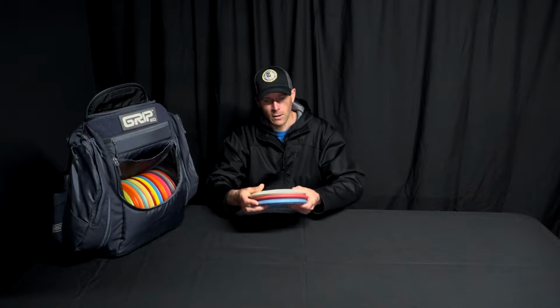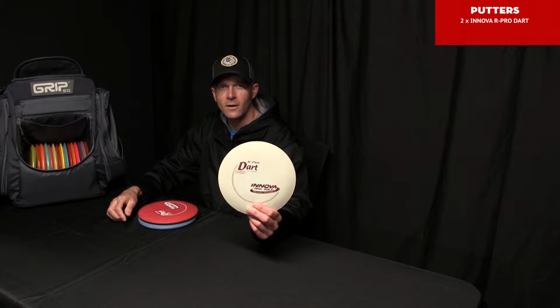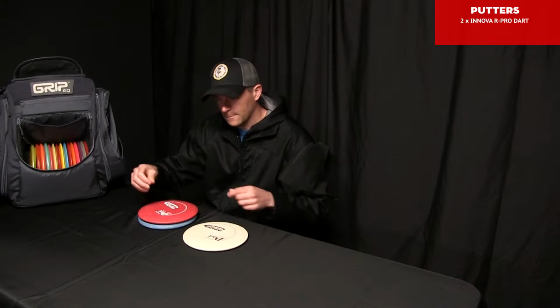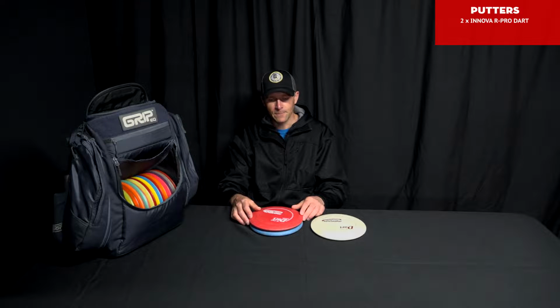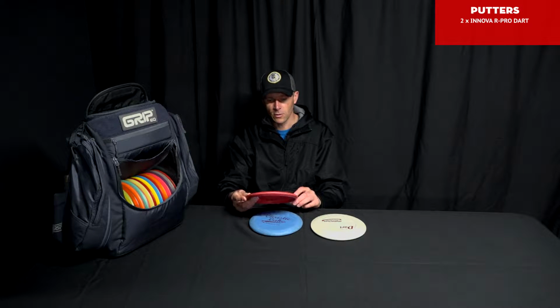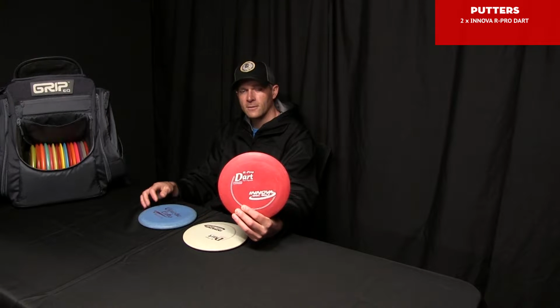All right, we're going to start out with the putters here. I got my R Pro Dart. R Pro Dart is my go-to putter. I think me and Nate Sexton are probably the only two pro players, if I can call myself a pro player, who use them. I believe you can learn any putter, so this is what I chose to learn, and I've stuck with it for quite a while. R Pro Darts.